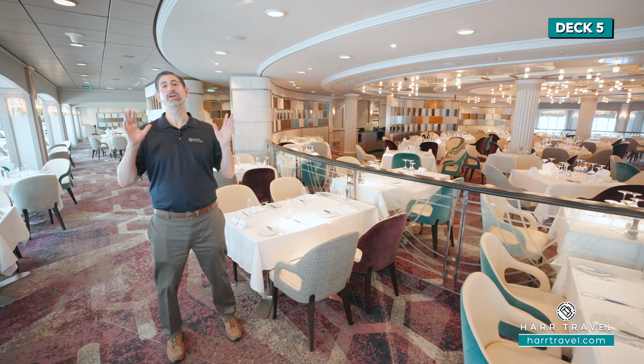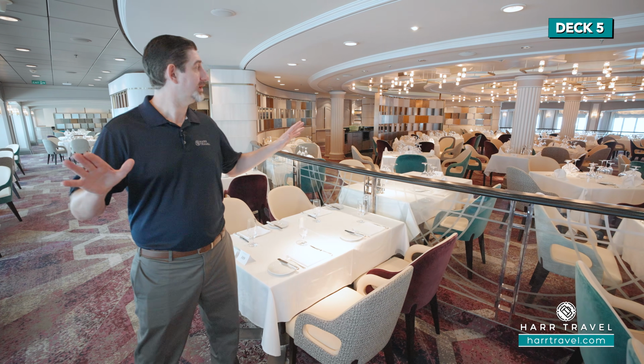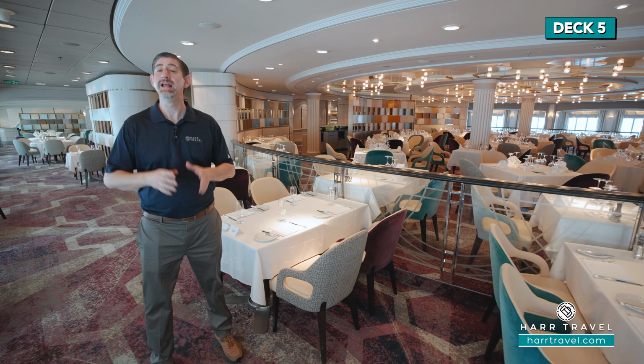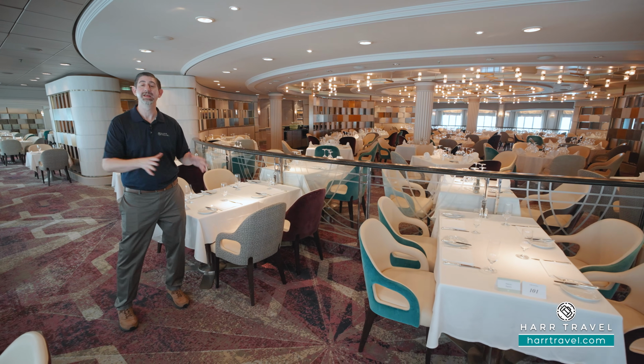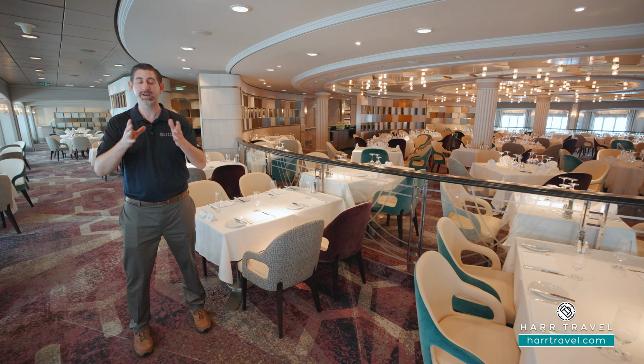Now everywhere you'll dine on the beautiful Crystal Serenity, you'll have exquisite dining options. Now you have incredible food in here. Of course, it's the service once again that makes it exceptional. And one of the things that I love is with the significantly reduced capacity from when the ship was built, they wanted to make sure that every single person always had a seat at the table whenever they wanted.